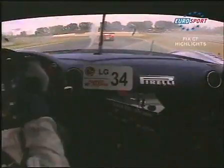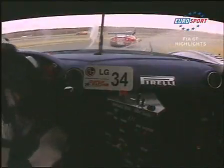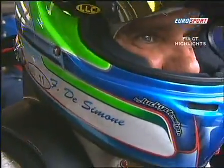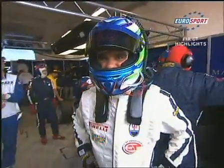Fingers were being crossed by the AF Corsa team that both cars would make it to the end, and at least one of them would be on the podium. Down through third and fourth, Fabrizio Di Simone waiting to get in the car, and Johnny Herbert pits.